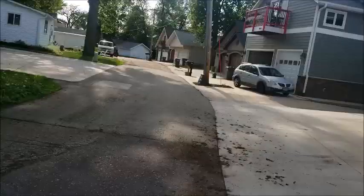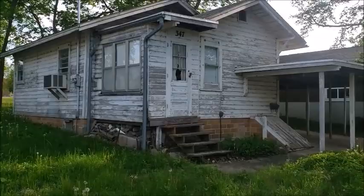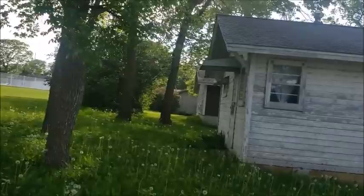You got all these nice houses along the lake, and the lake is quite active. In fact, somebody got pulled over on the lake. And then you got this. Could use a little painting, a little update. It's in okay shape. But it's a contrast from the ones on the lake, from all the other ones around it. It's a holdout.